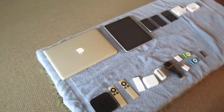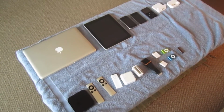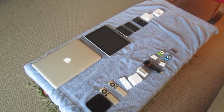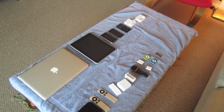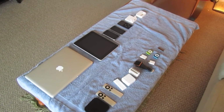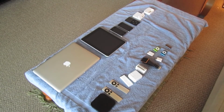This is my table of Apple stuff. I laid out a towel to show it to you all, as well as the stuff in the other room. Please show me your Apple collection. I like to see. My stuff is fairly new, and I'd like to get some old iMacs and Macs just to see the old school. I like to see the history of technology.